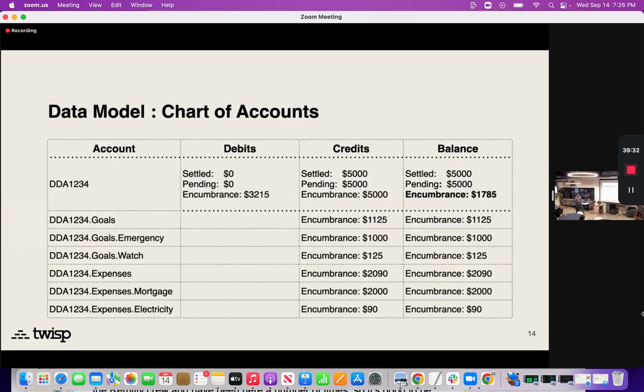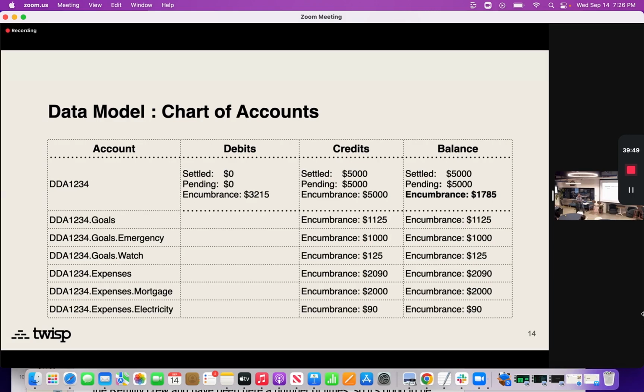If we look at that chart of accounts, incorporating those balances, and we threw in a T-chart there just for funsies, we can see on the left side there's debits, an encumbrance debit balance of 3215, credits on the sub accounts that add up to that amount, and then credits on the right-hand side of $5,000. If you look over on the bolded number, the encumbrance balance is 1785. That's your safe to spend. So that's what we displayed in the app. That's what we put in our core accounting system. We had a trackable number for our key product feature.